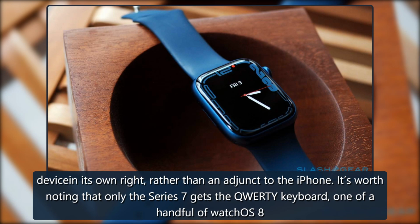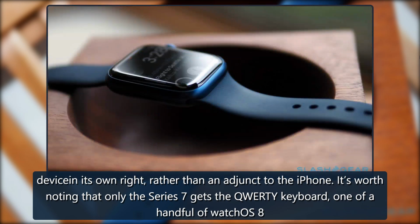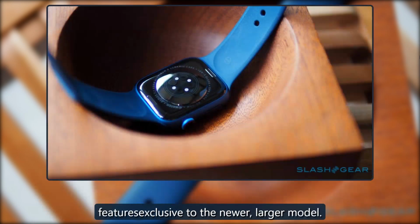It's worth noting that only the Series 7 gets the QWERTY keyboard, one of a handful of watchOS 8 features exclusive to the newer, larger model.